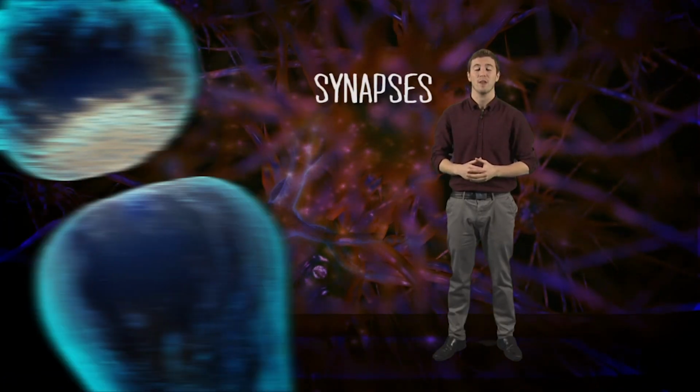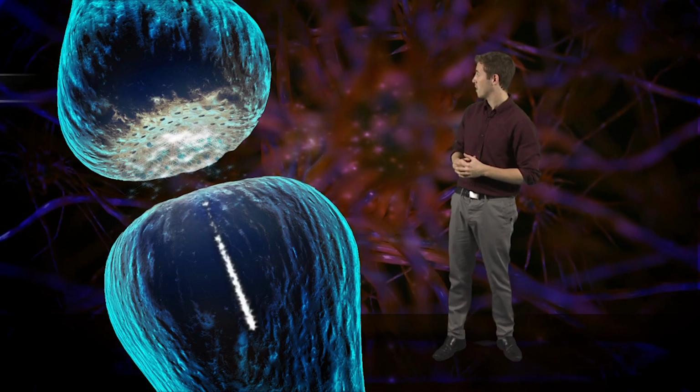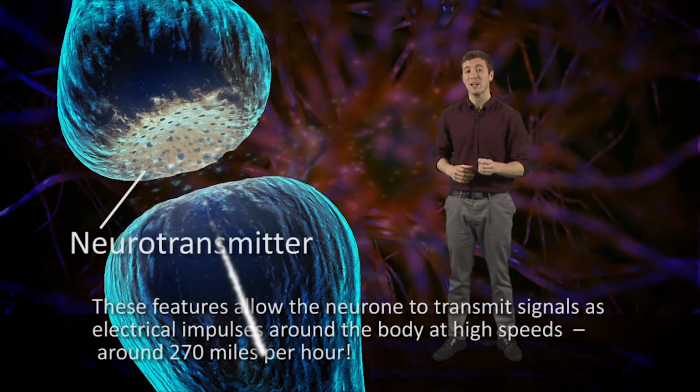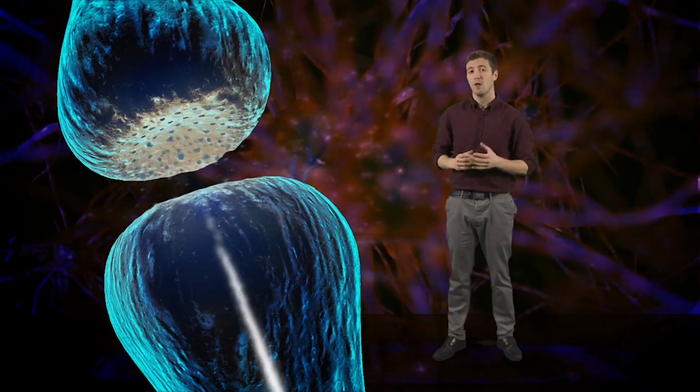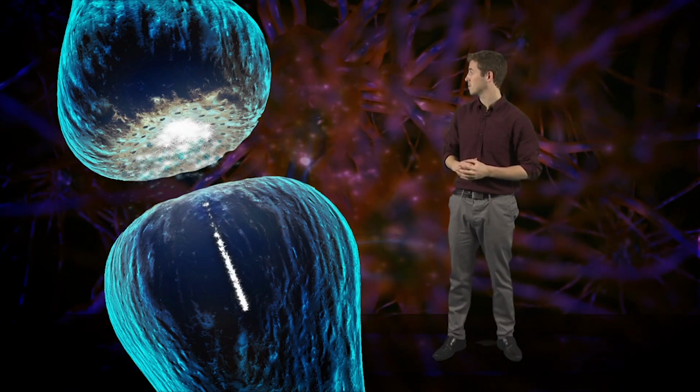The junctions between neurons are called synapses. An electrical impulse triggers the release of a special chemical called a neurotransmitter. This is so that the signal can cross the tiny gap between neurons. This ensures that the impulse only travels in one direction.